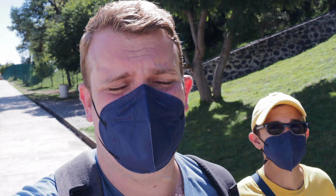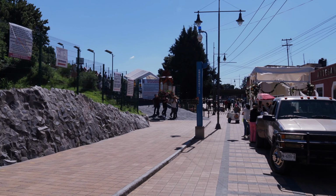Looks like getting up to the temple is not an option today, unfortunately. Went up another flight of stairs and there was another gate. Yeah, it's locked up. But, oh well, it was still really cool to come see the outside of the pyramid and stuff. And we can see the temple from the bottom. It looks gorgeous, but maybe next time. So now we're gonna walk around and maybe get something to eat. Maybe get a drink. A drink sounds really great.